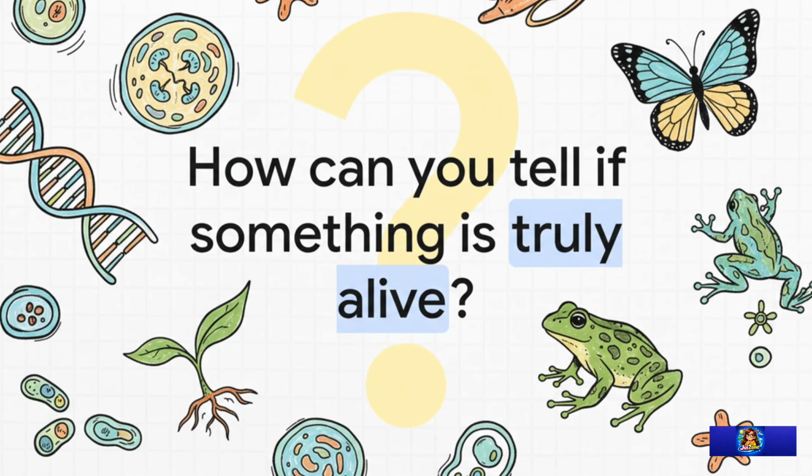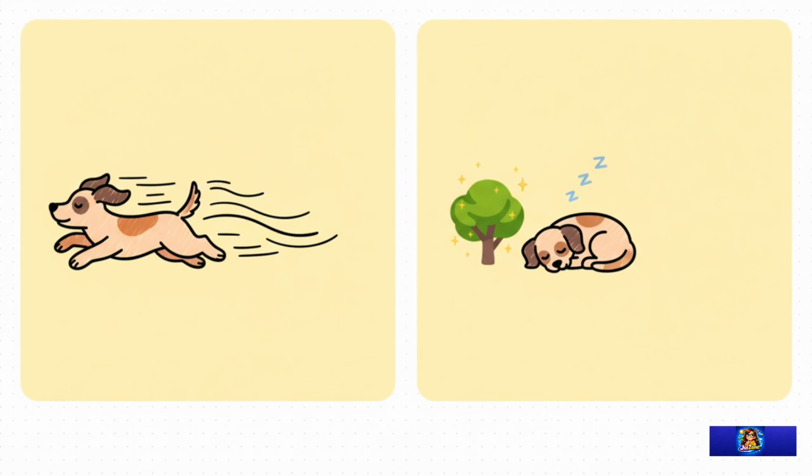Okay, so let's dive right in with a question you probably think you know the answer to. When you look at something, how can you tell for sure that it's actually alive? What's the real test? Our first instinct is probably movement, right? A dog running around? Obviously alive. But what about a dog that's asleep?